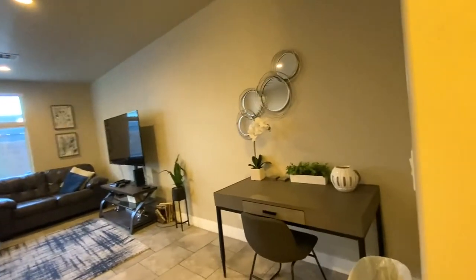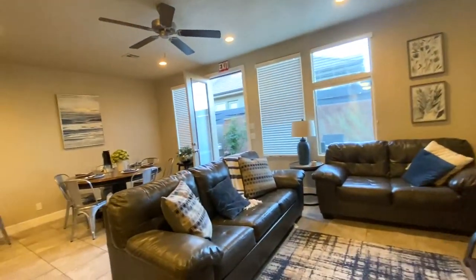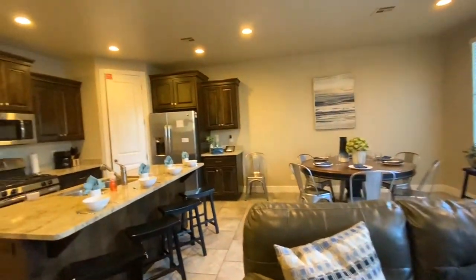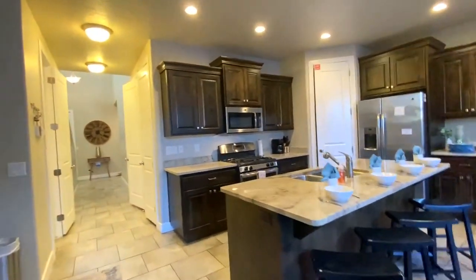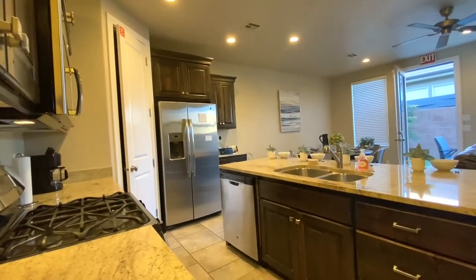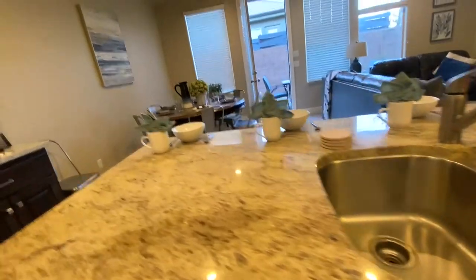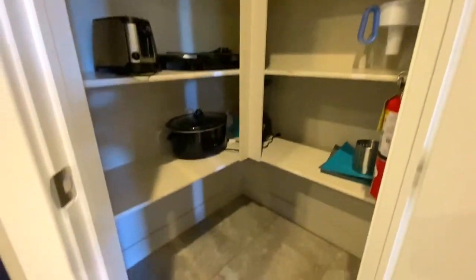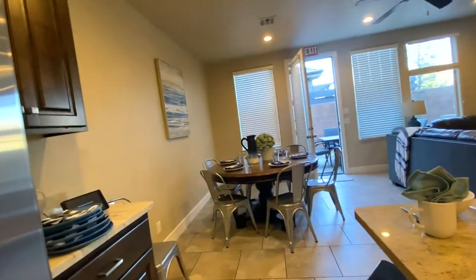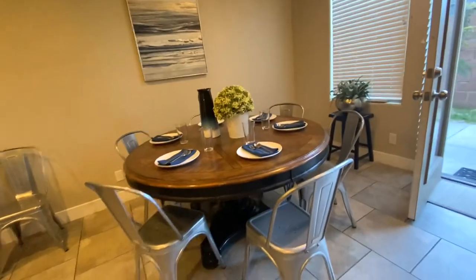So I'm just going to give you a view here of the great room, dining room, and kitchen. So you've got a gas stovetop. You do have a fantastic stainless steel stove, fridge and dishwasher, a 60-40 sink, lots of counter space. You've got a really good size pantry, lots of room in there. And this table, as you can see, has extra chairs. So right now it seats six, but it can seat eight and you've got a private patio out back.